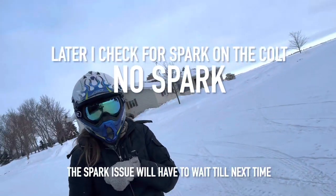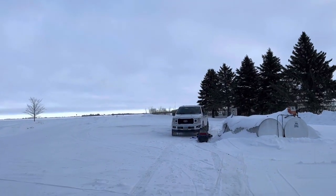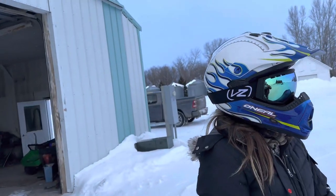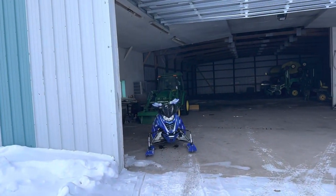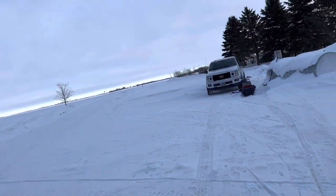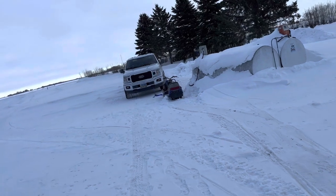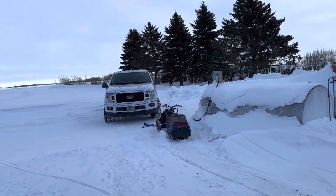Yeah. Get out of here. We gotta get that running tomorrow. But I think it went good. You didn't crash it. No, I didn't. I didn't crash it, so that's always good. Better than crash it. But the Colt's not running though. Fill it up with gas and everything.